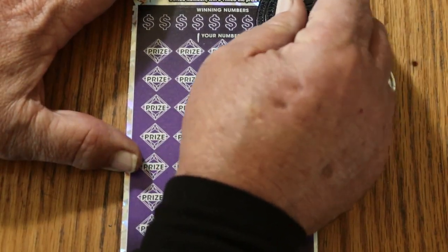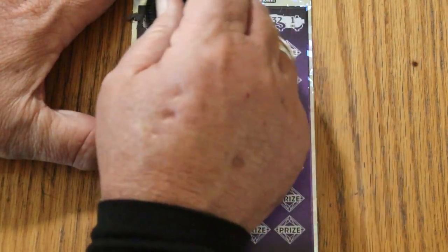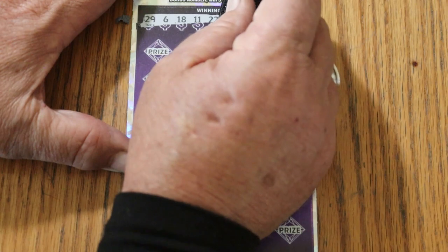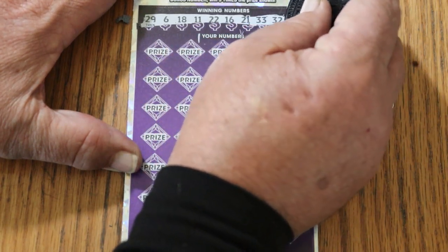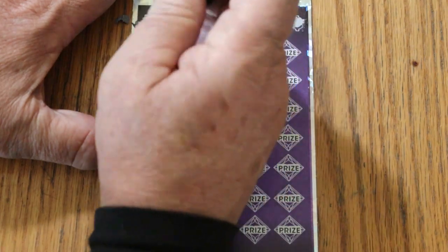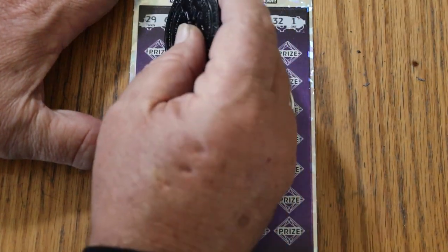Using M2M, Grub & Gamble's superb coin. For the big boys: 29, 6, 18, 11, 22, 16, 21, 33, 32, and 1. And let's see if we can get something going here on the first one.